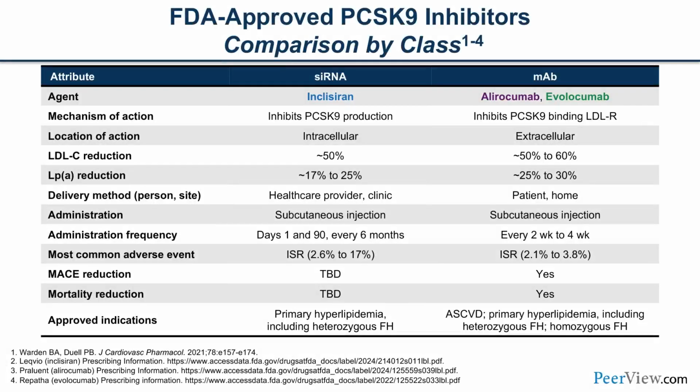So the FDA-approved PCSK9 inhibitors include, as I've been talking about, inclisiran, the small interfering RNA, and monoclonal antibodies that include alirocumab and evolocumab. And I've discussed most aspects of the differences between these. I'll mention again that the MACE reduction is still pending to be shown with inclisiran. The administration is subcutaneous. As I mentioned, the inclisiran is given by a healthcare provider or staff in the clinic, and monoclonal antibodies are given at home. Both reduce Lp(a) modestly, 17 to 25% with inclisiran and 25 to 30% with alirocumab and evolocumab.